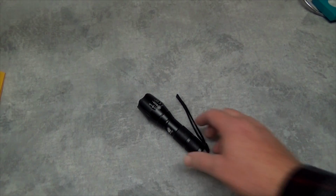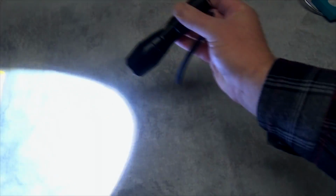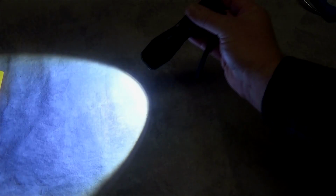Let's go through these modes. If you click it down hard, it turns the flashlight on, okay? This is the high beam, and then if you tap it, you get medium. There's your low. That's your attacker. Stop, leave me alone. And then you tap it once more and you get this SOS.